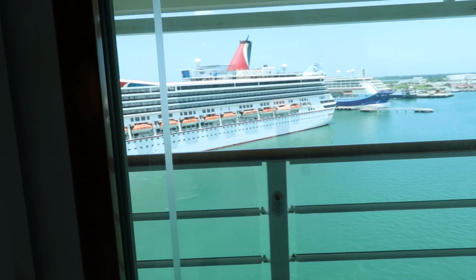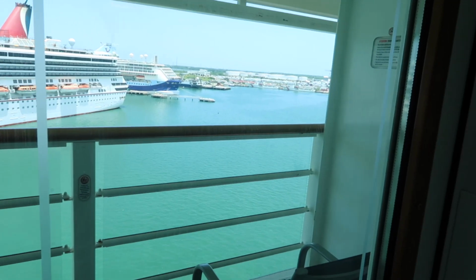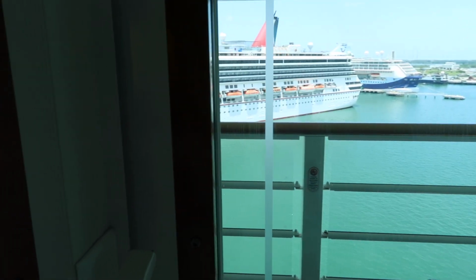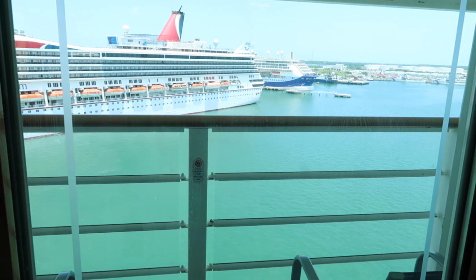Yeah, this is super exciting. This is one room. It looks like there's a carnival ship out there. But we have 2 connecting rooms for all 6 of us. So I am going to check in and talk to you soon.